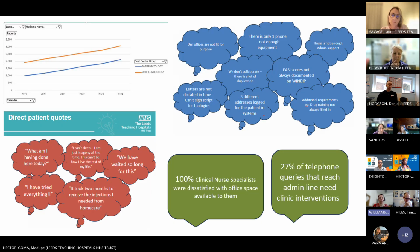Here are some quotes from staff and patients on how it feels or felt currently at Chapel Allerton. So there was a lot of duplication. The patients have waited a really long time. Some patients didn't know why they were here. Clinical nurse specialists were dissatisfied with the office space, which was minimal to do their telephone clinics. And the numbers are going up and up. It's exponential growth in dermatology. So something needed to change. Next slide, please.